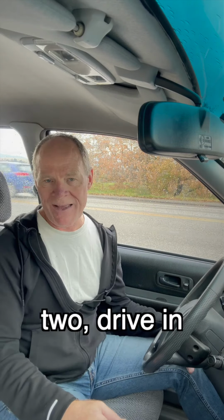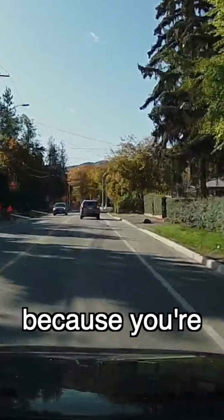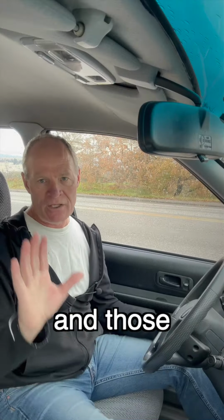Tip number 2, drive in the right lane because you're going to be going slower because you're not familiar with where you're driving and those types of things.